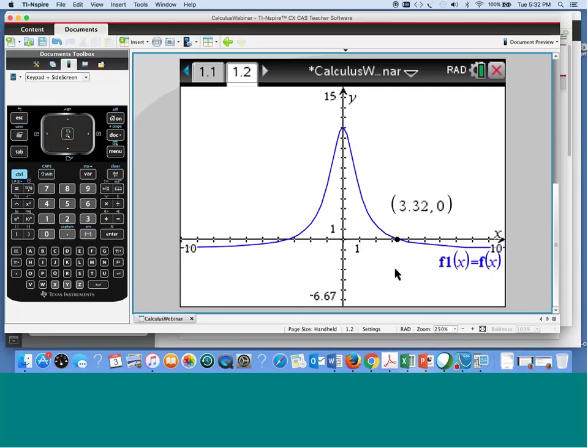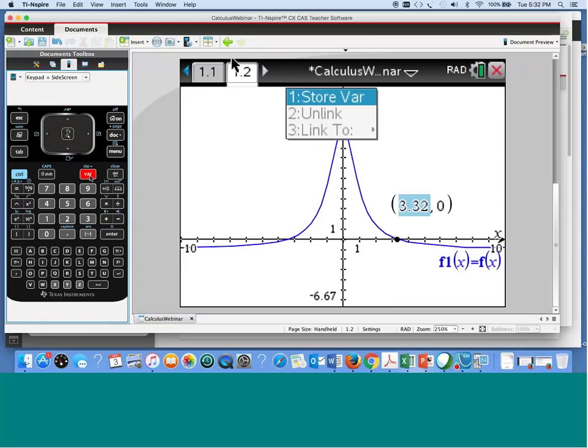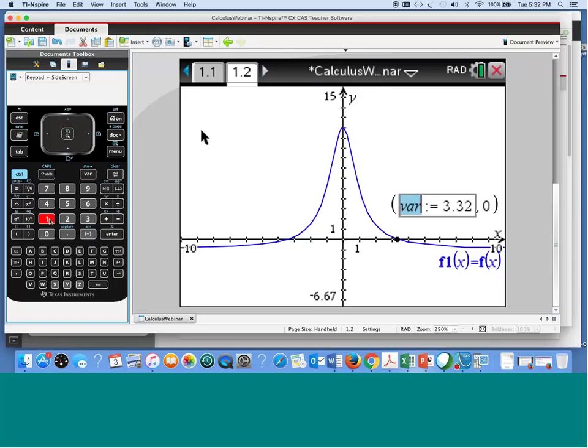And this is definitely a skill that students need to have if they're using the TI-Nspire on the exam. So Tom, if you would hover over our x-coordinate there, 3.332, and let's press the variables key, and store variables. And let's pick A, and press Enter. And notice that the numbers are bold now. That means it is stored.